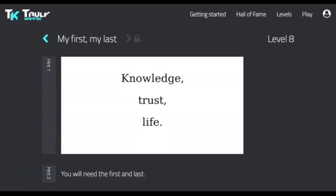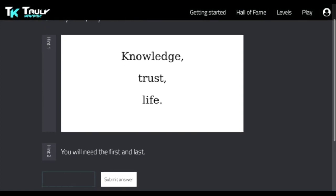I said this in the original video, but this was one of my favourite puzzles. It didn't take me long, but I really just felt that it was elegant. When hint 2 says, you will need the first and the last, there are a couple of ways your brain can interpret this. But basically, all it is asking you to do is take the first and last letter of each word and put them together. Once you do, you get the word kettle.